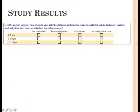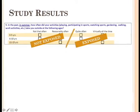Study participants reported how often they spent outside at different age periods, and I focused on the first 15 years. If they answered quite often or virtually all the time, they were classified as being exposed to high levels of sun, and these people were compared to those who reported lower levels of sun exposure.